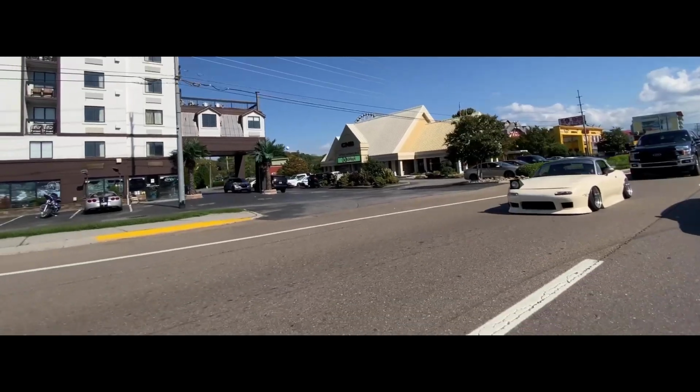Also, you're going to want AC and a hardtop. When you're buying a Miata, buy one with the hardtop because they are so hard to find. Yeah. And it's a game changer. Yeah.